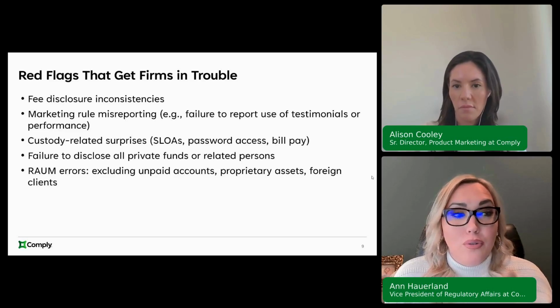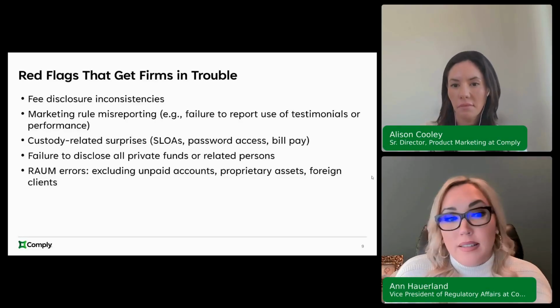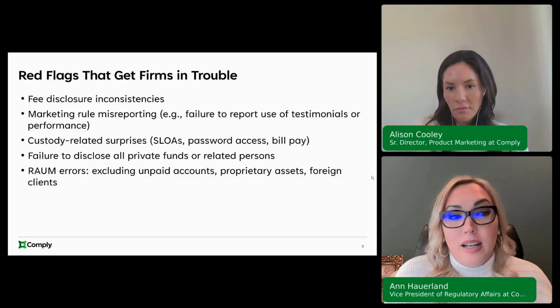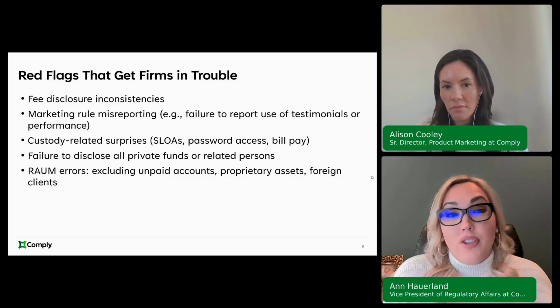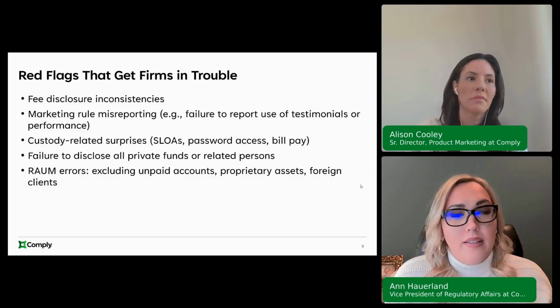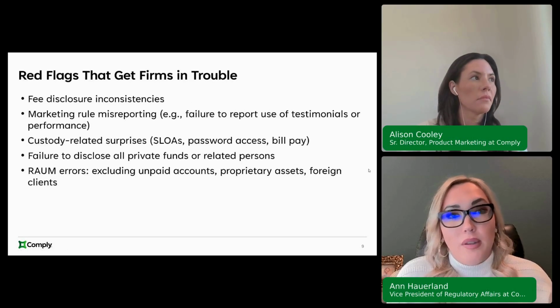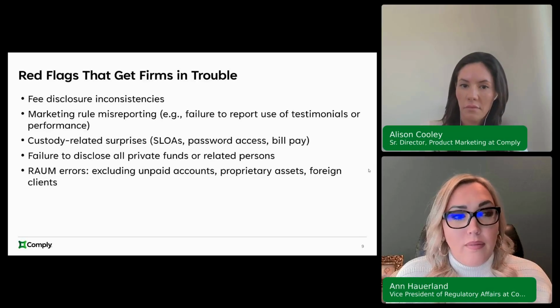So failure to disclose and calculate regulatory AUM appropriately is like leaving out unpaid accounts, proprietary assets, or certain client types. It could really be an issue for you. Catching these early can save a lot of headaches during exams. And as you go through the AUA process every year, it's good to revisit these because it definitely aligns with the activity you're going through when submitting your annual updating amendment.